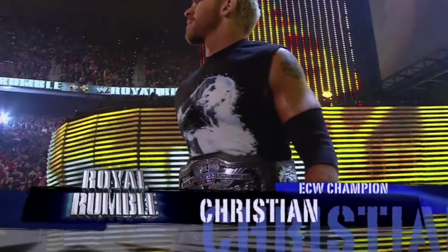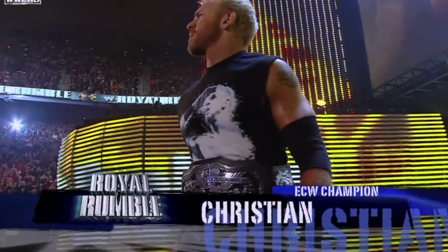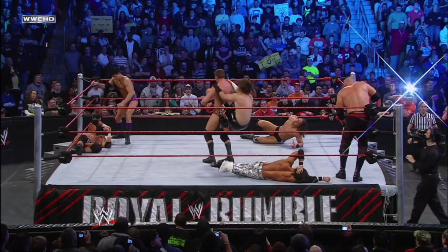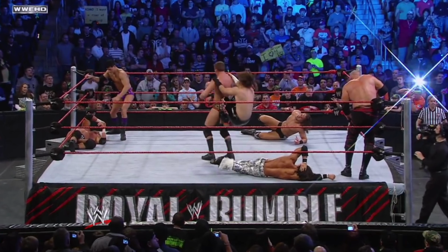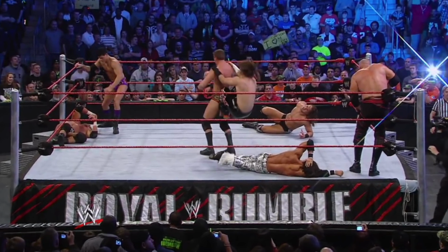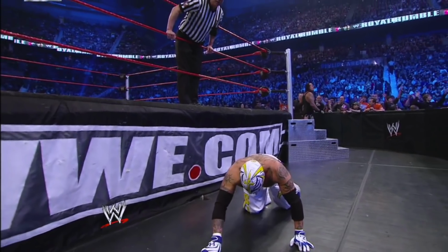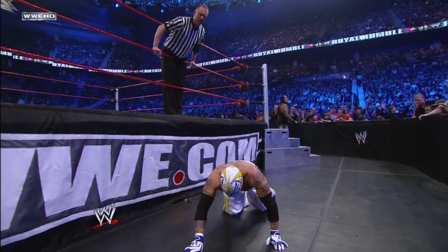Introductions have been simplified a bit here with less emphasis on theming and more on a clean look. Oddly enough, we see the front and rear facing apron skirts return from last year unchanged, though the opposite sides feature a new WWE.com look.